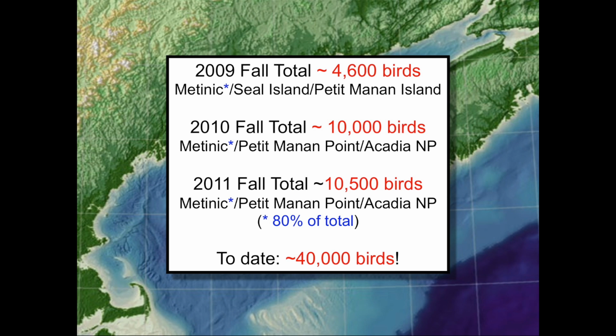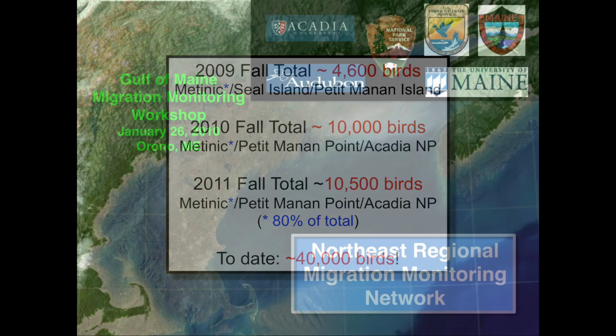So we continued the banding for several more years, and we've still kept Metinic Island in the running, but we changed a few of the sites as various resources came in and out, and Acadia National Park wanted to get involved. But the bottom line is that 80% of the totals for each year of the banded birds were caught over Metinic Island. To date, collectively in that small area of mid-coast Maine, we've banded over 40,000 birds.